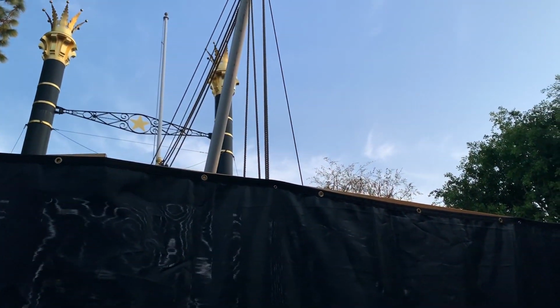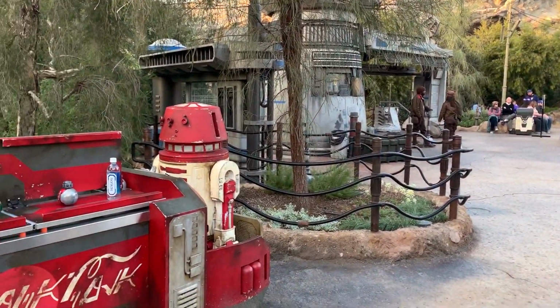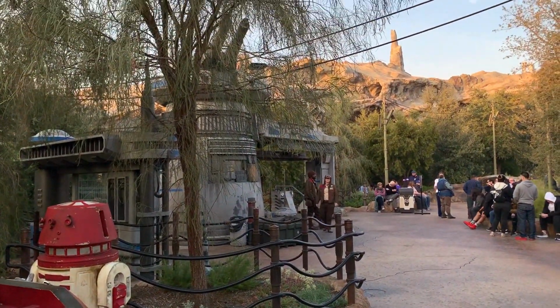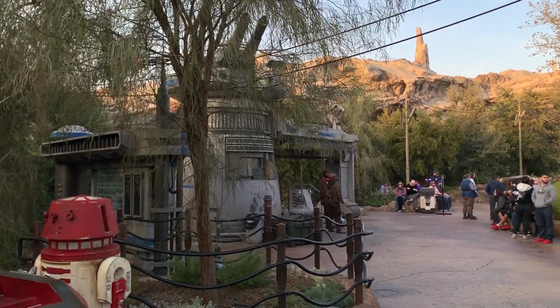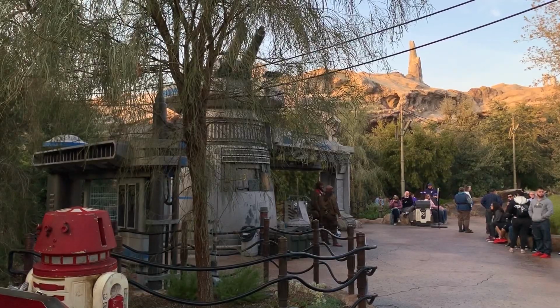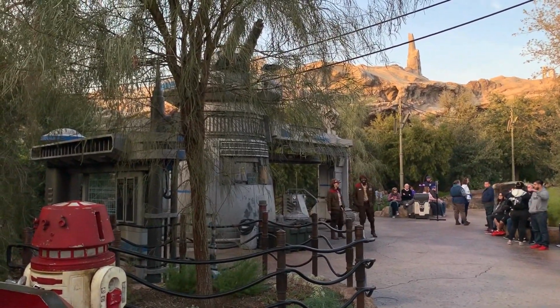So we've come to a galaxy far, far away. We've made it back to Batuu. You can see another droid, an R-Series droid for Coke, and that is right next to the entrance for Rise of the Resistance. We will be riding this within the next couple days. I am so stoked to be able to get on this amazing attraction very, very soon, and you can bet I'm gonna have a couple videos from that day alone.